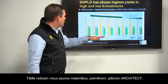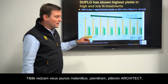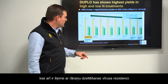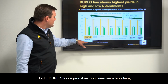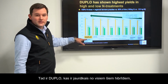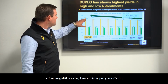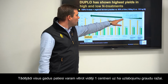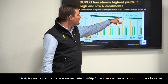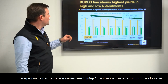But then when we go on and see all the newer material, with, for example, Architect coming here as a turnip yellow virus resistant hybrid, then we have Duplo as the youngest of all these hybrids, showing perfectly the breeding success with the highest yield here, close to 6 tons already on average. So over the years we really see an improvement of 1 quintal per hectare of grain yield on average per year.